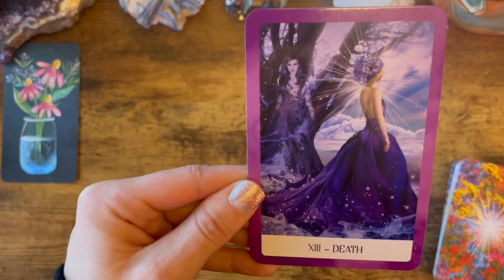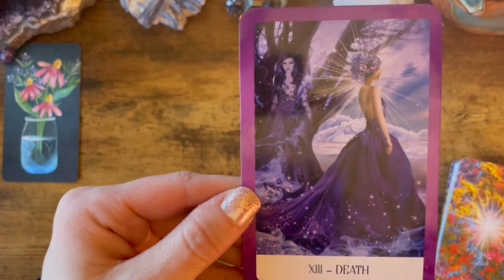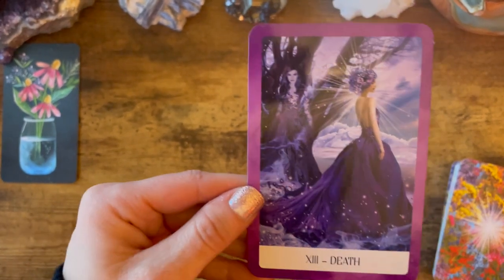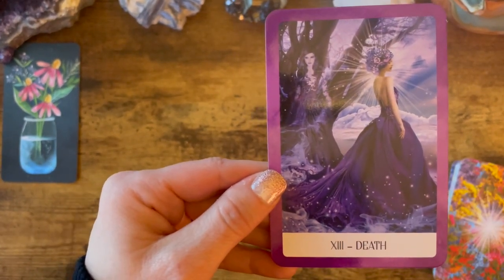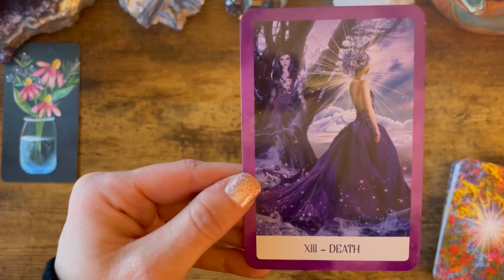Geez, there's so much going on with this. I gotta move this light a little bit. There's a little bit of glare too. Look at the colors though. This is connected to the third eye chakra.